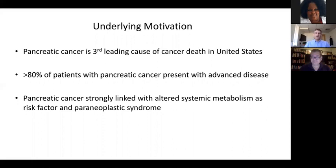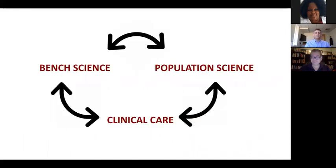And then the third is there are a number of features that are related to metabolism and systemic metabolism that are known to be related to pancreatic cancer, including things like obesity or diabetes being related as risk factors to pancreatic cancer. And then the fact that pancreatic cancer actually causes diabetes in some individuals in the several years before diagnosis. Then when you sort of think about what are the cancers that are sort of the poster childs for cancer cachexia with advanced disease, where you have wasting, pancreas cancer really is at the top of that list. So it's really been associated with these different factors for some time.